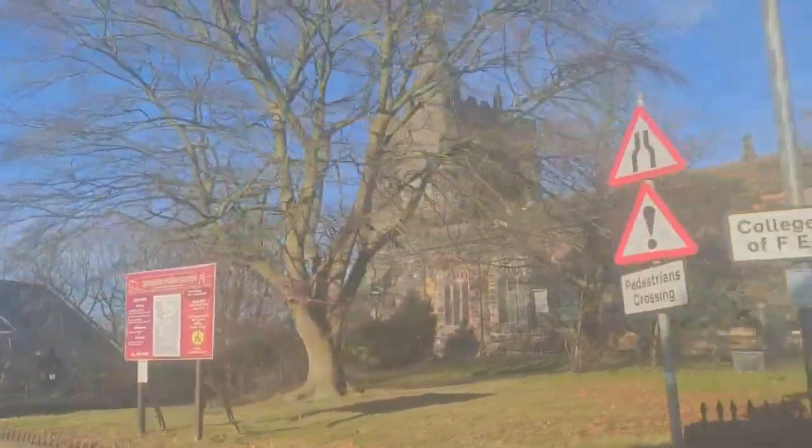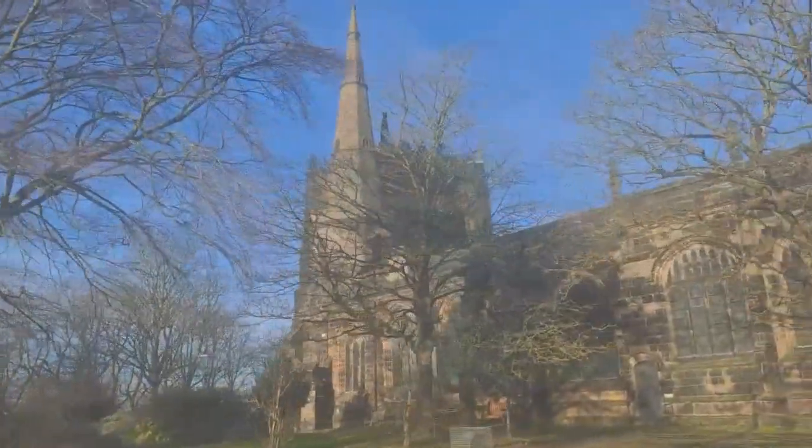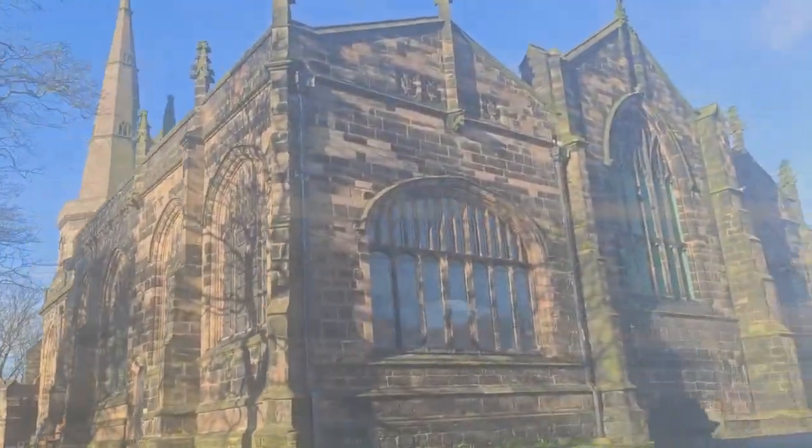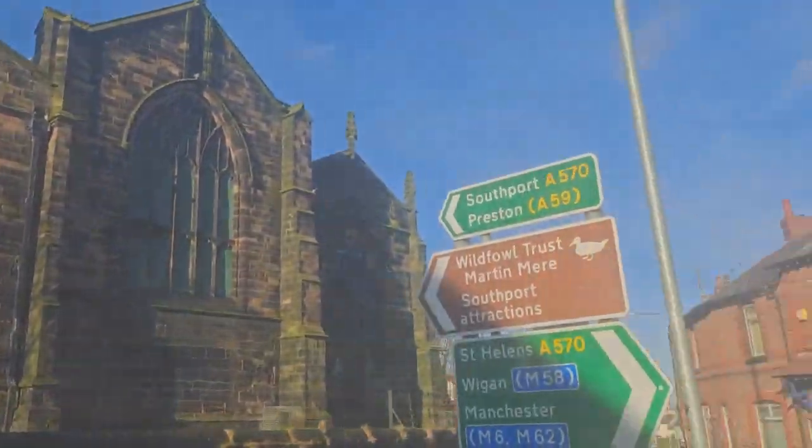One location I did film in Ormskirk was the beautiful parish church of Ormskirk with its steeple and a tower. Don't see many churches like that these days.